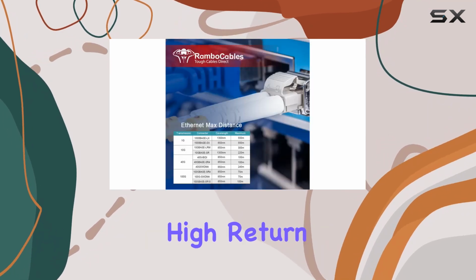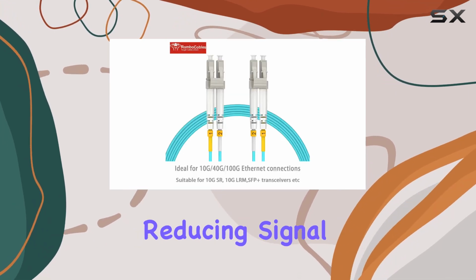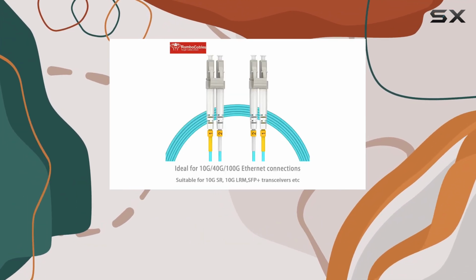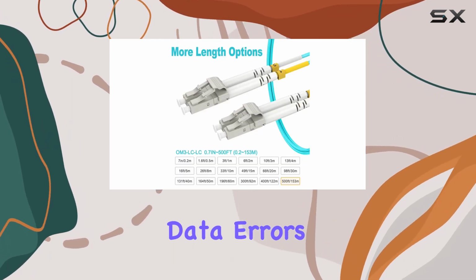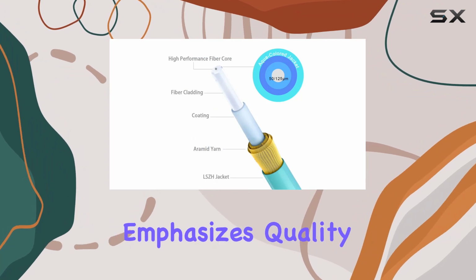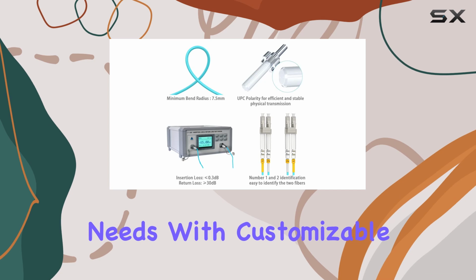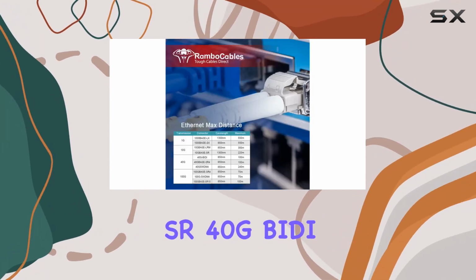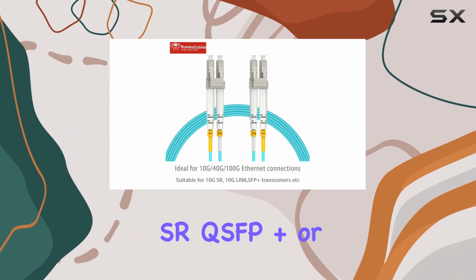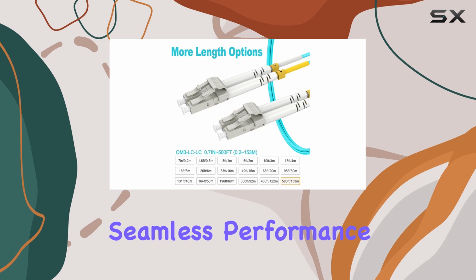It also features high return loss, RL, of greater than or equal to 30 dB, reducing signal reflection and enhancing overall signal quality, thereby minimizing the risk of data errors or loss. RamboCables emphasizes quality and reliability, catering to diverse networking needs with customizable solutions. Whether connecting 10G SR, 40G BIDI SR, QSFP+, or SFP+ transceivers, this fiber optic cable ensures seamless performance.